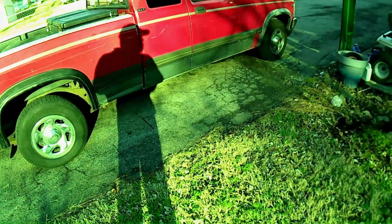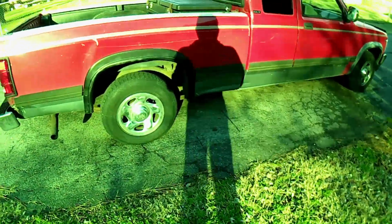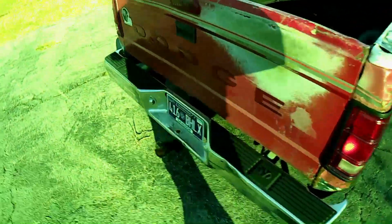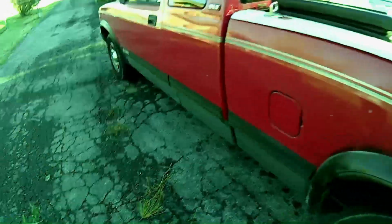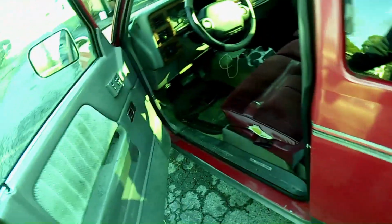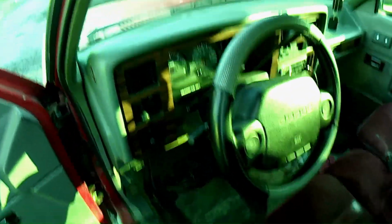What else? I think that's pretty much it there, but like I said, I'll pop the hood. You guys might have saw me do this on a live when I was talking about what's going on with my dad, but I'll show you guys inside the truck real quick before I show you guys the engine.